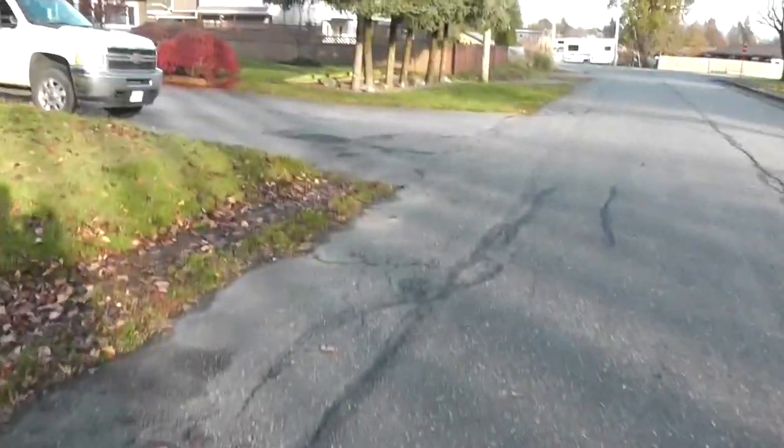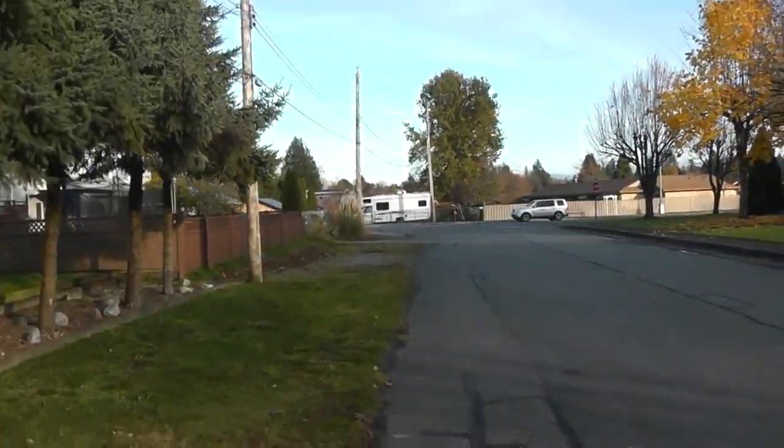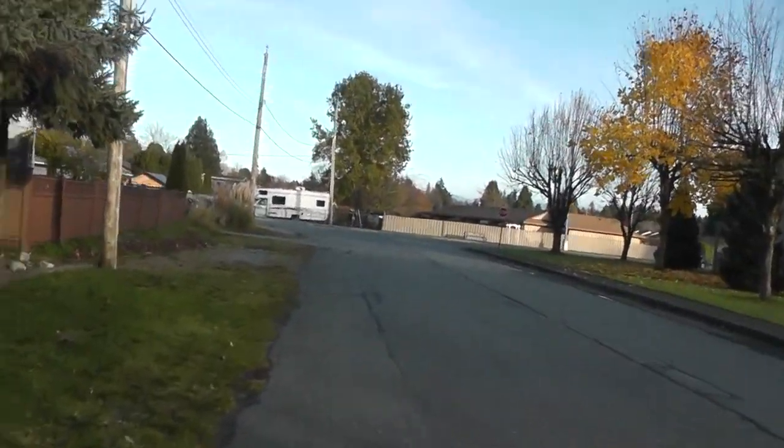Huh. And look at that fun sulfur. Fun times in Aldergrove. Look at the sulfur on the ground. Oh yeah. Heck yeah. Breathe that in, it's chemistry class. Woo. More cracks in the road. Okay, so we're almost to where we started the video.